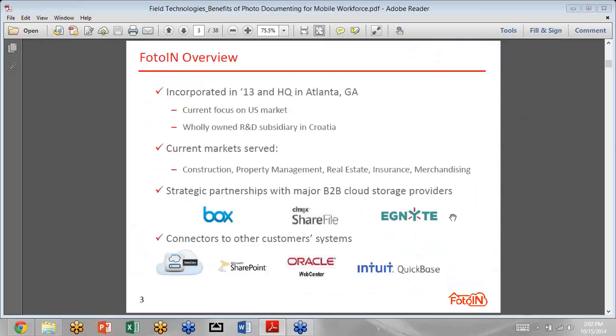So a little bit more about Photo-In. Started recently, basically at the beginning of last year, got incorporated, focused on the US market. All of the development is done actually in Croatia, which enables us to get highly talented engineers that help us move with the development pretty quickly and continue to add a bunch of great stuff to Photo-In and further develop the solution and add features that customers are requesting.